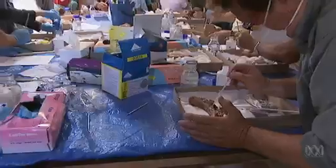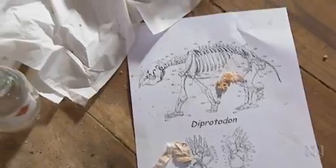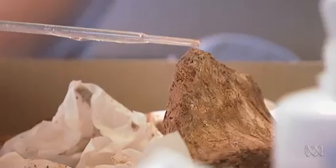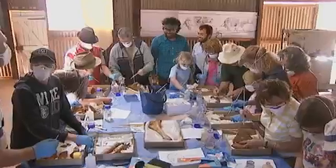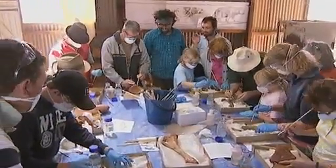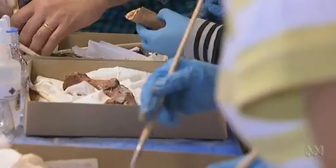Removing and preserving the bones is painstakingly laborious work. We're very fortunate, and we've got a group of volunteers that are putting in their time to spend the endless hours cleaning and soaking the bone. Looks like a sweatshop, don't you think? I'm just saying, this is a paleontology sweatshop. Yeah, members of the community. And I rather like the idea that they're getting involved in the science.